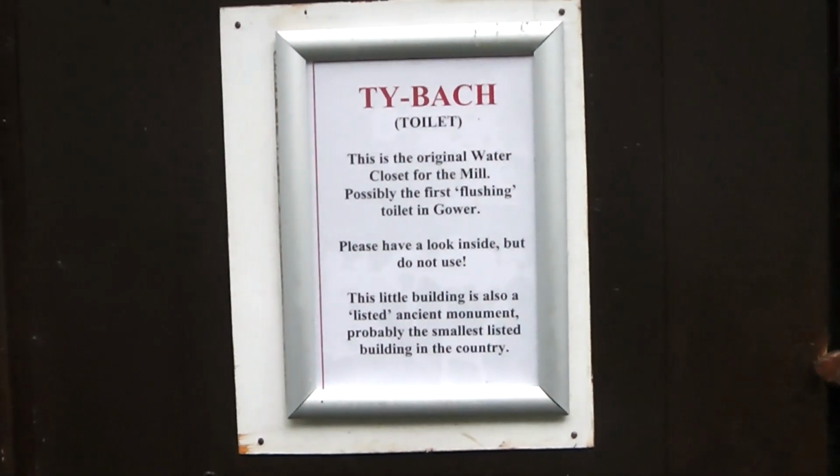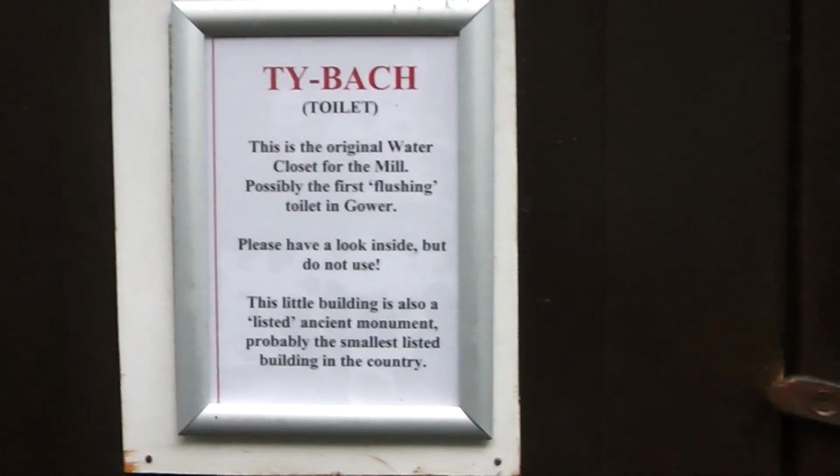So this is the original toilet for the watermill. It says it's the smallest listed building in the country. Do not use it, but have a look. Oh, duck friends. Oh look, it's just one of those. It's got do not use in French as well, just to make doubly sure that nobody knows.